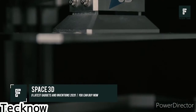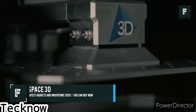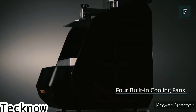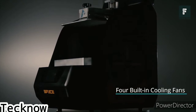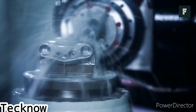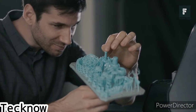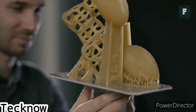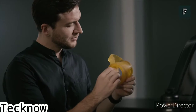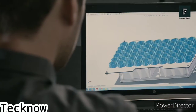Five, Space 3D. Space 3D is a very ambitious product that claims to be the most affordable 10-inch printer on the market. It offers a super high resolution of 2560 by 1600 and has a 140-watt LED matrix. It can print up to 2 times faster than comparable printers, reaching speeds of about 40 millimeters per hour. The built-in LCD touchscreen makes this device extremely user-friendly.